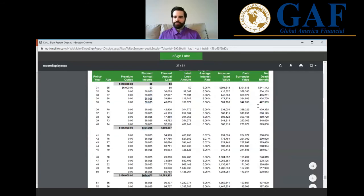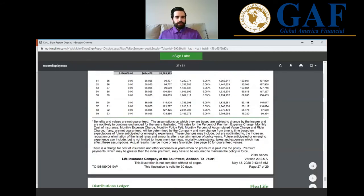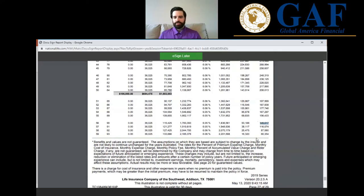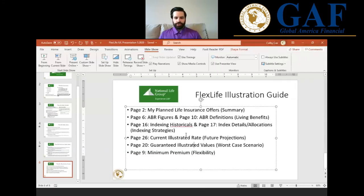They can see what the death benefit is projected to look like. They can look at what the cash value is supposed to look like. They can see all the details. What's the average interest rate? Roughly 6%. And they can say, what at age 90 does it look like? Well, at age 90, you've probably taken out $750,000. You still have $145,000 of death benefit. You still have $53,000 of cash value. We could come here to 104. You've used $1.4 million. Your death benefit's still $181. So they can see all those details. And that's current illustrated rate.